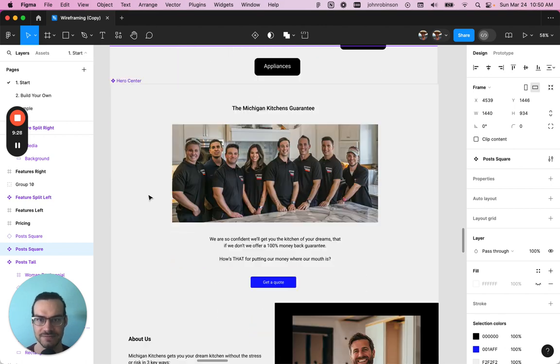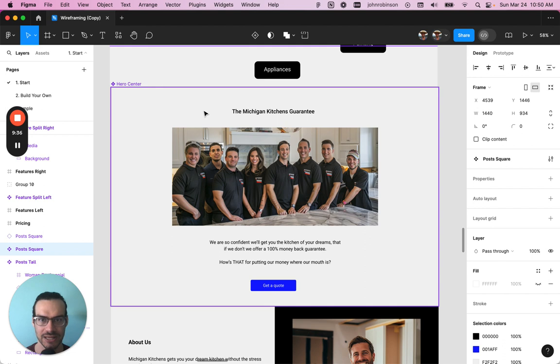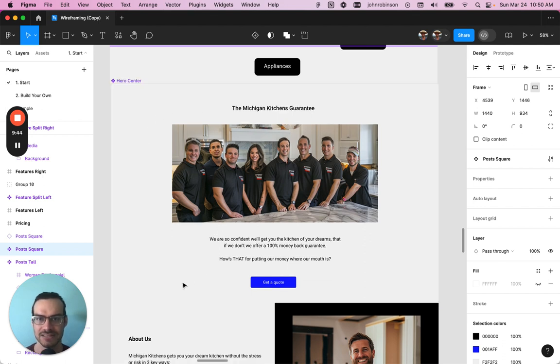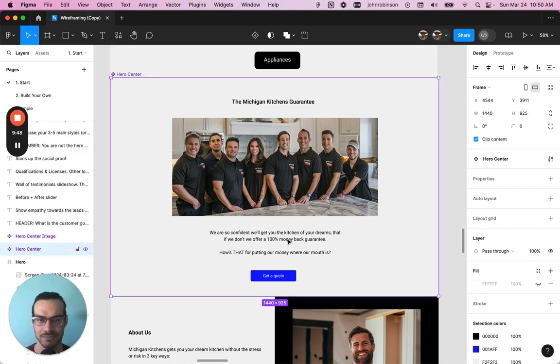And then this is the final nail in making your company a risk-free choice, right? You want a certain type of guarantee, a certain type of pledge, something that lets them know that you have a set of principles that you stand up to, and you're going to make sure that it's basically a zero risk choice to go with you, right? This is a 100% money back guarantee.